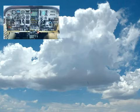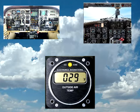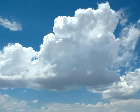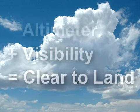Pilots are also required to have temperature, but every aircraft already has this on board. The only certified parameters necessary to unlock all private and commercial operations are altimeter and visibility. Everything else can be advisory.